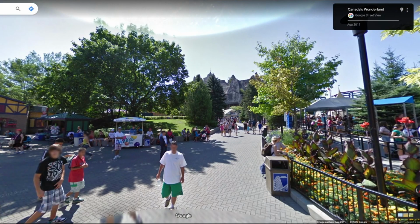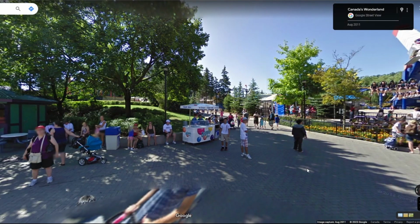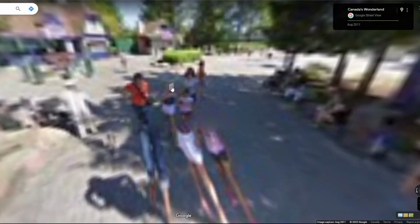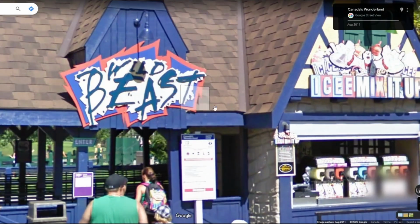They did not walk up this path. That kind of throws a wrench into my plans. And that means that we get to cross over into Medieval Fair, where we get to notice that something is a little bit off with Wild Beast here. And the only thing that's off is a single vowel.